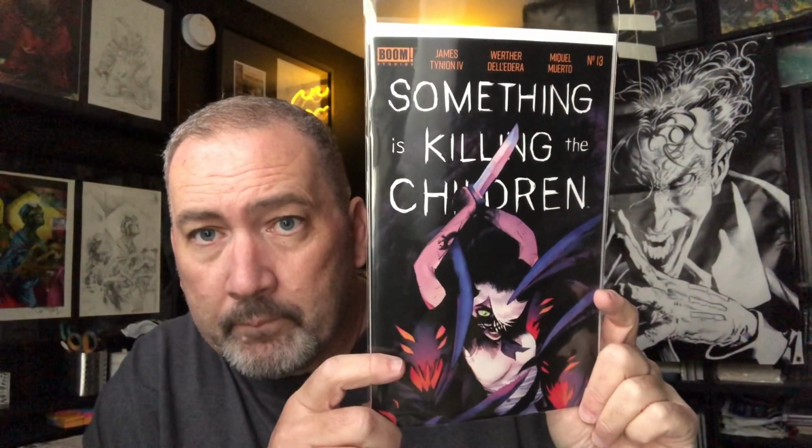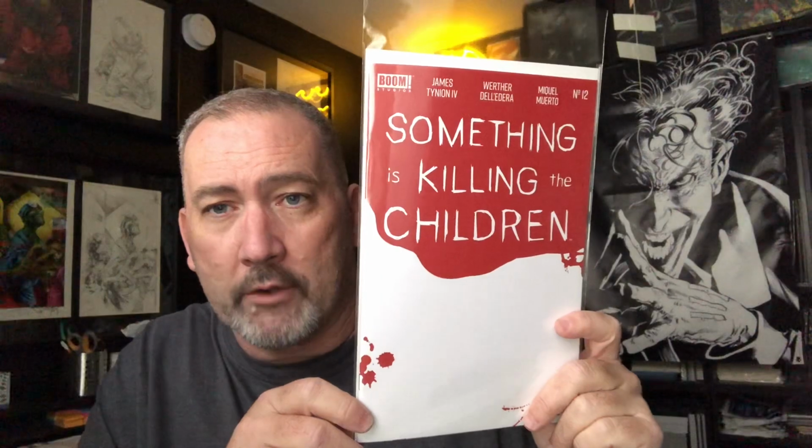Hottest book out, Something's Killing the Children, number 13. And then they had issued an announcement that Something Is Killing the Children number 12 was supposed to be a book that gets destroyed or sent back to the distributor because there was an issue inside with damages inside the book. So they resent the books out. Now, I went through my copies of Something's Killing the Children, and I didn't find anything wrong with mine. But they sent these back out to the shop. This is just the regular blank variant of number 12. This was the replacements for the damages that they sent out.